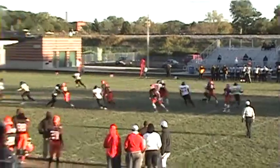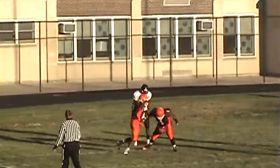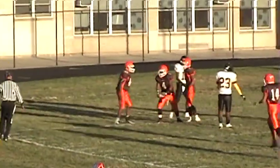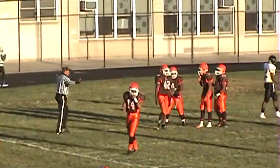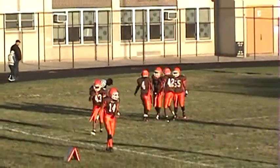Julian will kick. There's a kick. Good kick. It's down by Julian, inside the 10. We have a flag on the play.